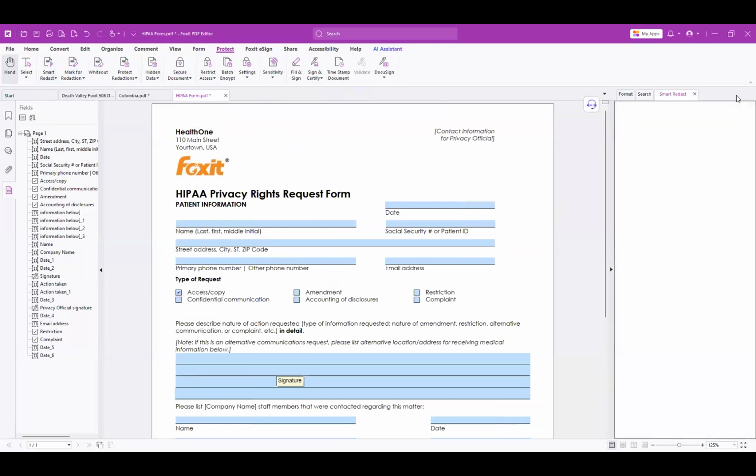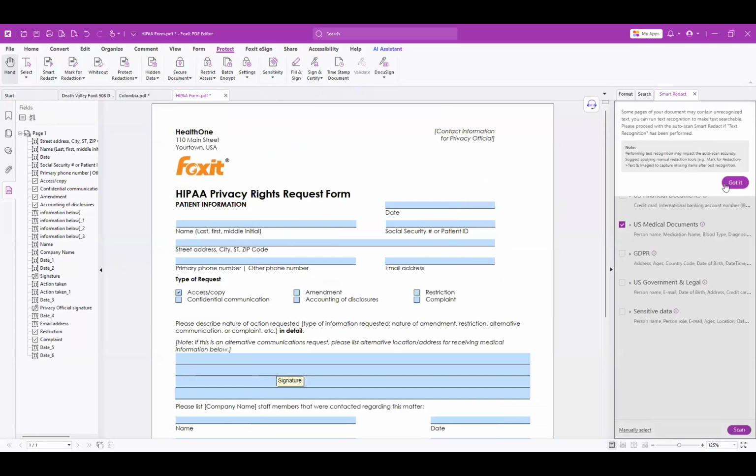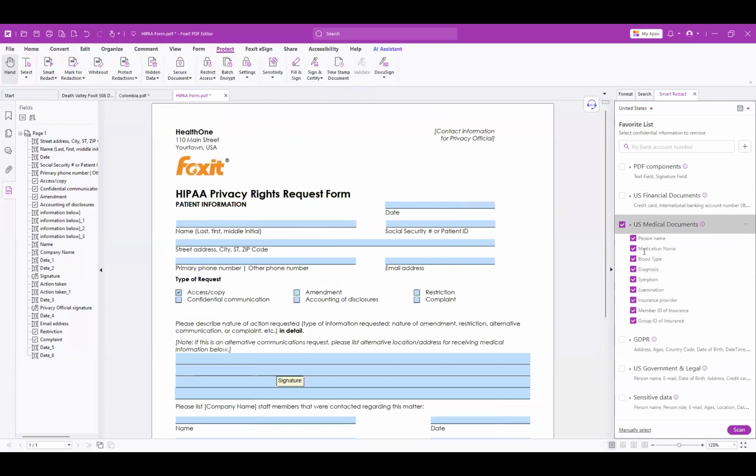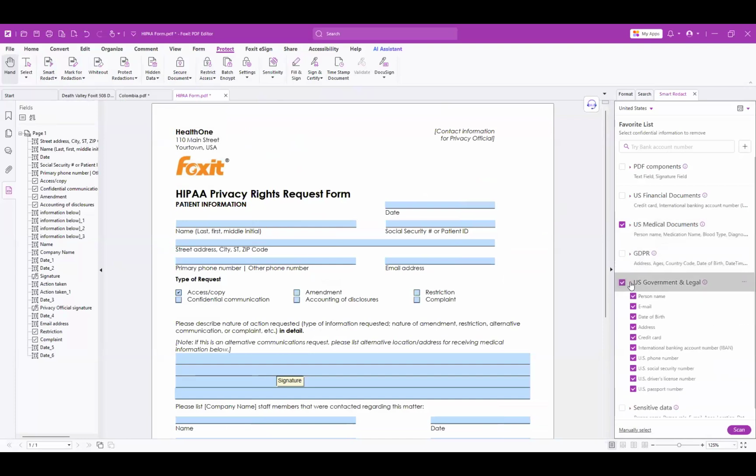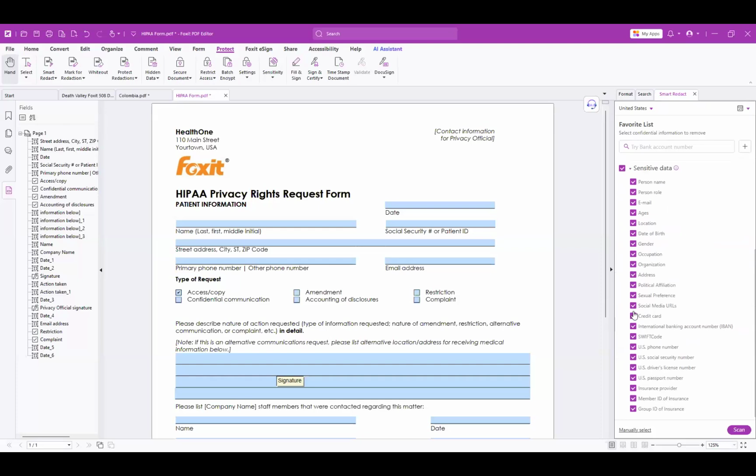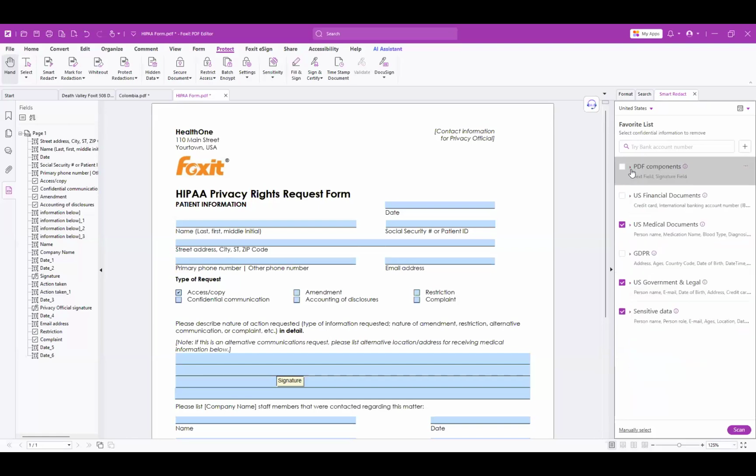Now Foxit is the only ones on the market that have this kind of AI-based redaction. It's going to look for a lot more advanced information when it comes to medical documents. Maybe it's good to find a symptom or a blood type or a group ID number for an insurance company. Maybe we want to look at government and legal information to find an IBAN number, US passport number, for instance. Again, it's going to be able to find a lot more advanced information than the typical redaction today to help that user find it so it can actually be removed from a document.